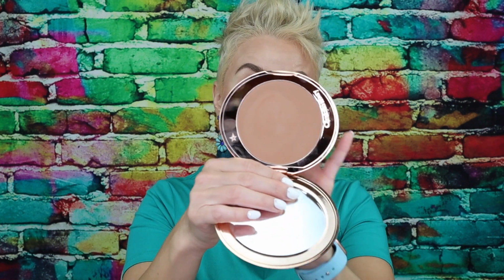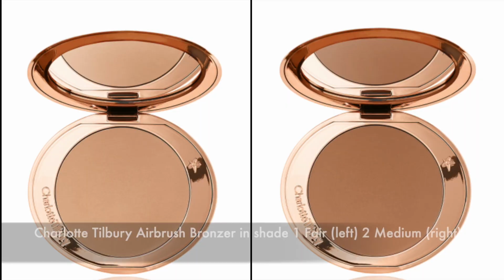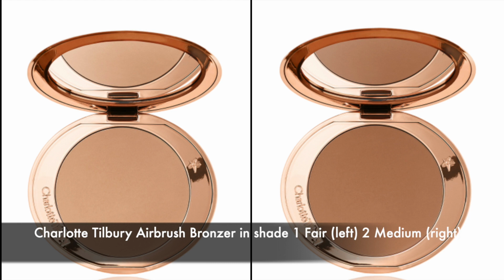You might have to work to build this shade up, or you can go up to shade number 3. But again, this is what shade number 2 looks like. I didn't want to get shade number 1. I'll insert a picture of it up here so you guys can look at that and compare. I felt like it was going to be way too light.